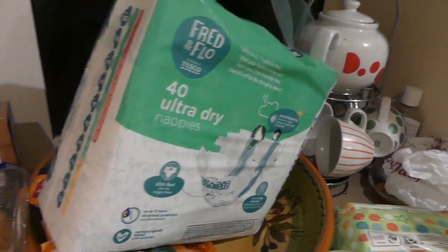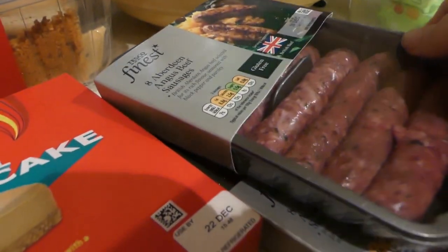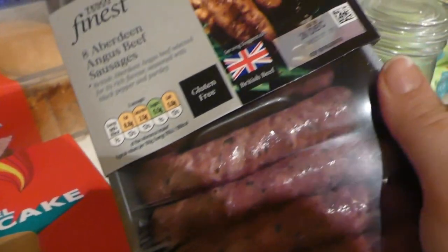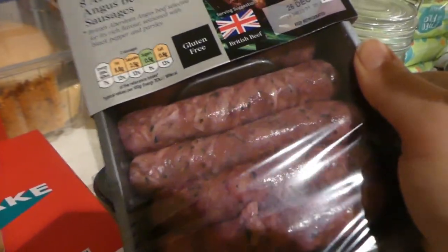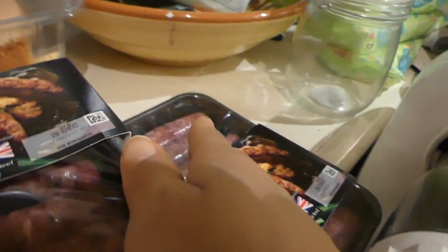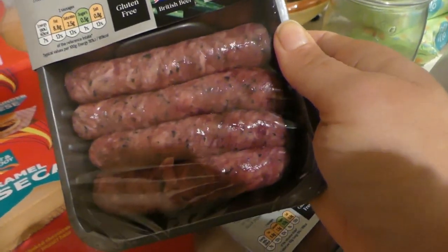And then I've got these nappies from Mica. And then these sausages, the family really enjoyed them last week. So like I said, because I'm trying to make the meal stretch, I've bought 2 packs so then they can have one pack one day and then another. And the date on it is next Saturday. So they're freezable, I think, as well.